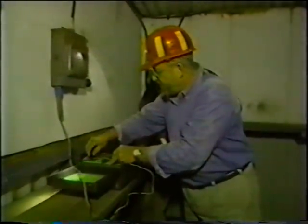How much explosive have we got down there? We're going to be setting off about 5,000 pounds of explosives tonight. 5,000 with a push of a button.